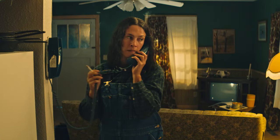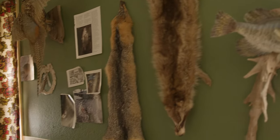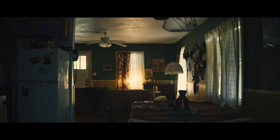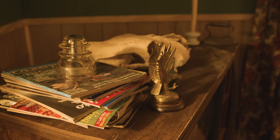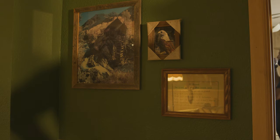Originally the house had all white walls, so we added in paneling and we painted it green. I decorated the entire house, thrifted everything and went around to flea markets. Everything is used and or vintage, so it kind of just helps it look lived in instead of just a set.